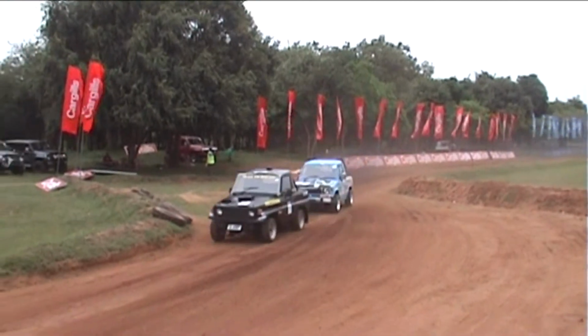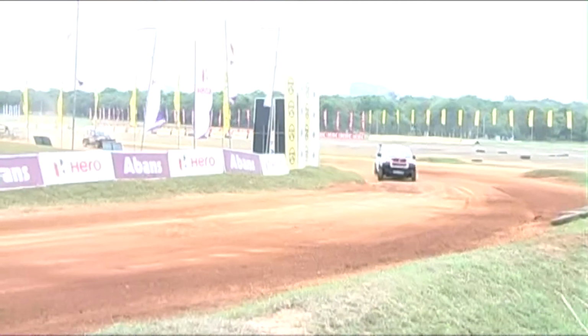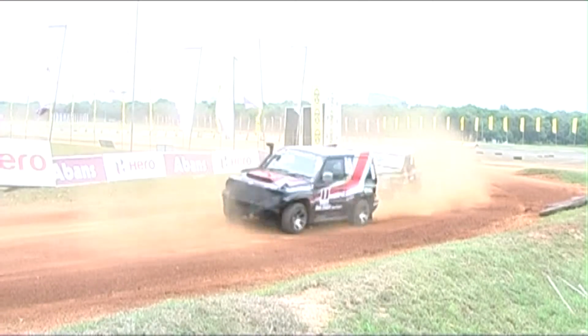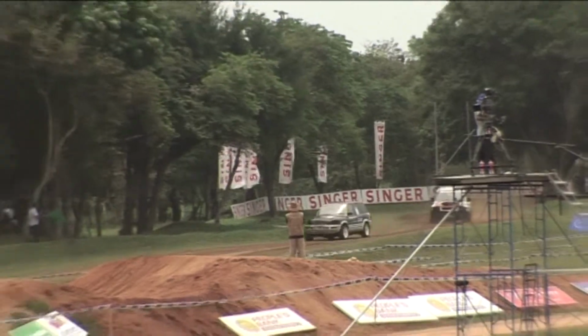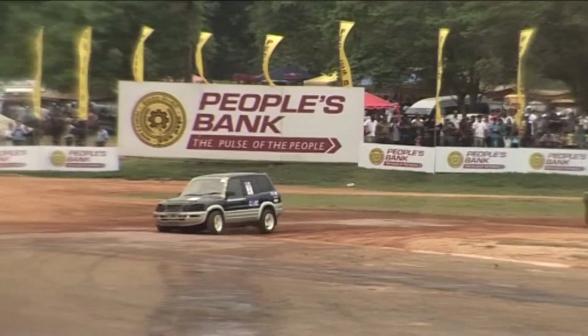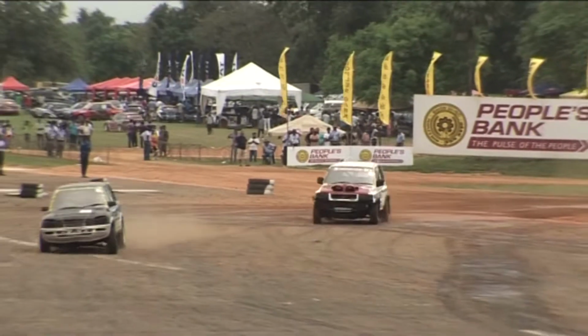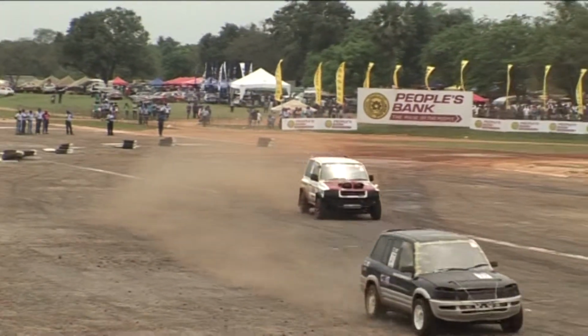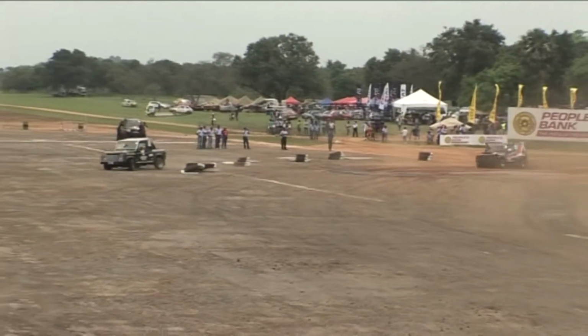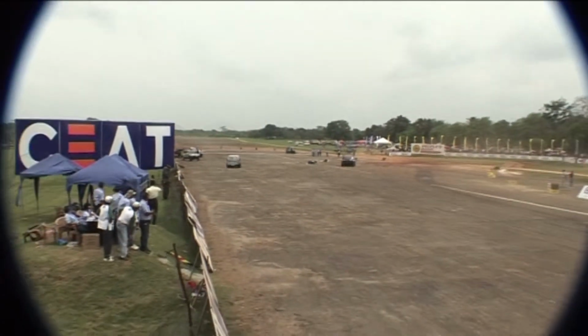These two machines were head and shoulders above the rest of the field, and it was basically their race all along. Here you see Duminder Jayasinghe retiring because of a puncture.